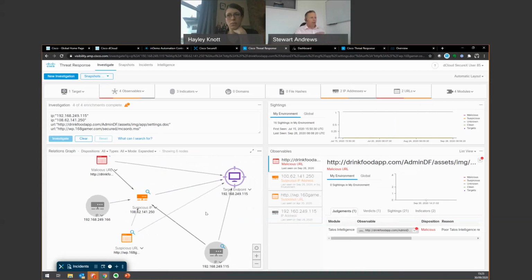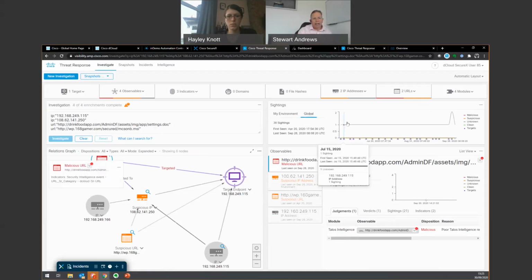SecureX. This has been around for a while. It's getting more and more built on, and more and more feature rich. The key thing here is that you can pivot from different types of products. We're showing 4 different products, and we can pivot to all those products to take action on any threats, as well as looking at the observables. Here are sightings. If I click on the URL, it's not just what's in my environment, it could be something that's happening globally. So I'm linking that into Cisco Talos threat intelligence as well. So there's lots of things going on there.